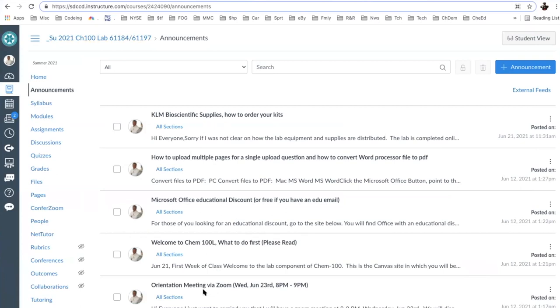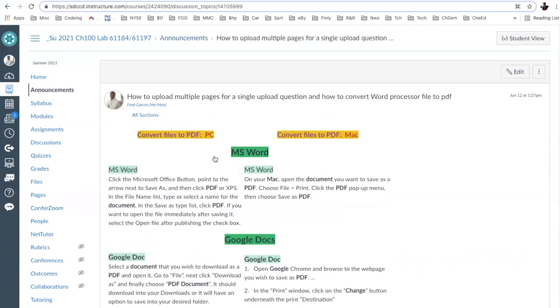And you can see that one of the first announcements that hopefully you guys saw was the orientation that was scheduled for today. Welcome page, where to get cheap software, how to, this is a very important page. Because everything that you submit has got to be in a PDF format. It allows me to go through it quicker, and then I don't have to worry about converting it if it's a different document. And I think PDF is a universal format, so you want to convert that.